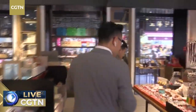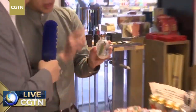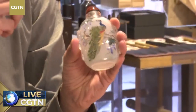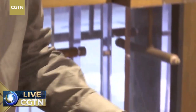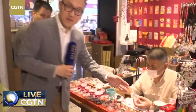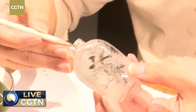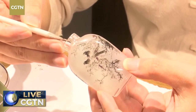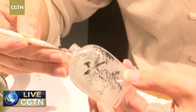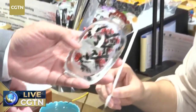Still another very awesome technique. Okay, so the technique speaks for itself. So if you look over here, you can see how he paints these little birds and branches. So he paints from inside that little bottle. So imagine the mental gymnastics you would have to do to complete a picture like this. And it's quite detailed too. Because you see the feather on these birds, and also the flowers and the grass in the background.